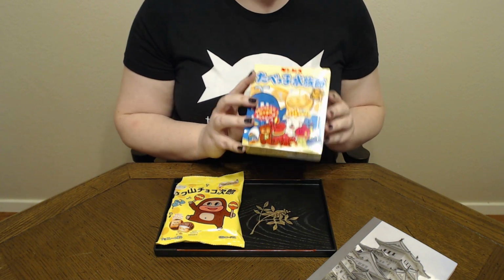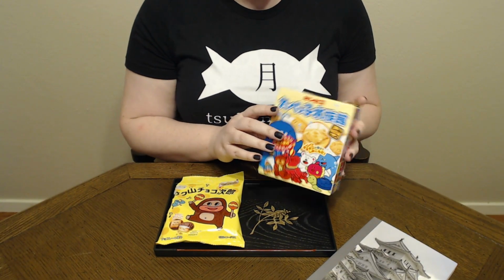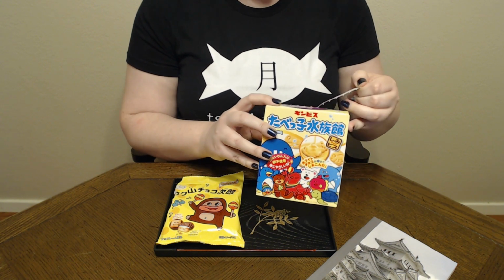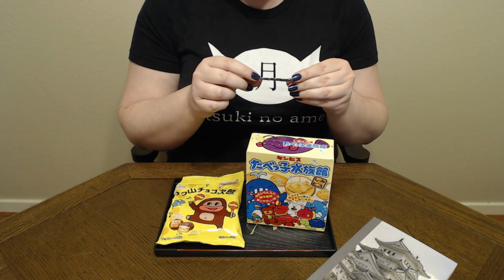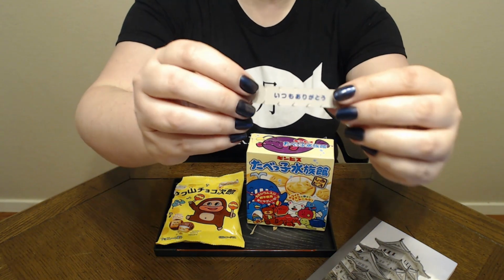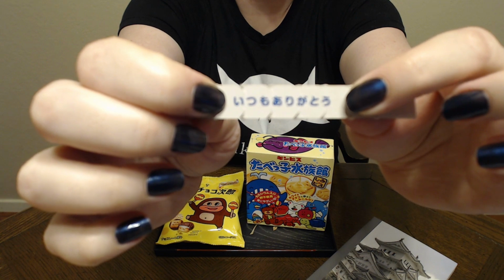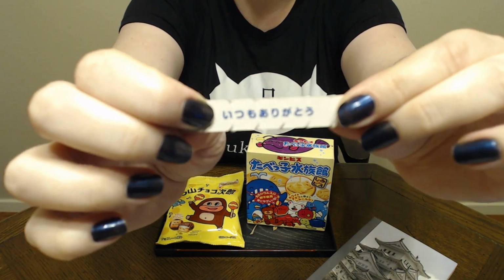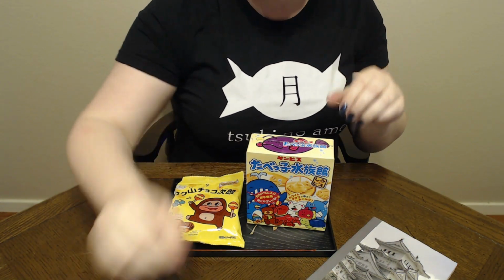So moving on to the Tabekko Biscuit Aquarium white chocolate, and the order of the names always gets kind of interesting to me. Oh, that's super sweet. So I just pulled the tab, and inside it has this writing, and it says "Itsumo arigato," which translates to "thank you always." That's super sweet. That is really adorable. That is a really nice little touch.